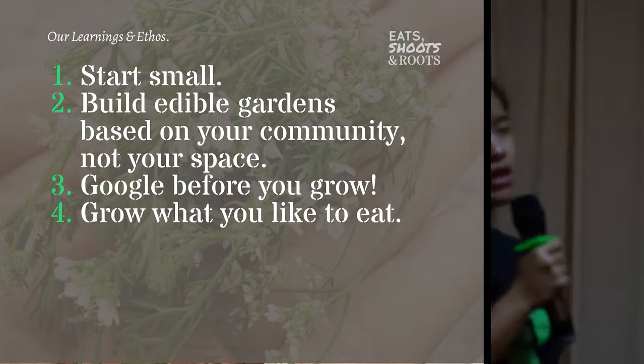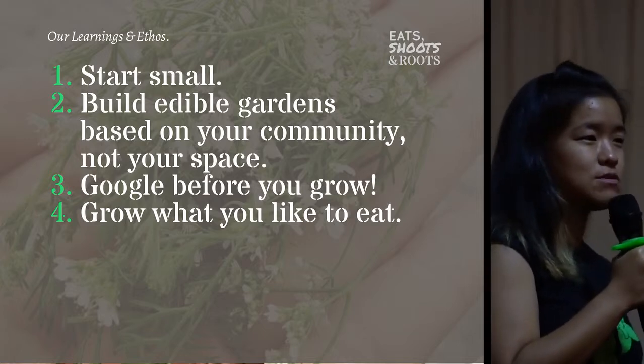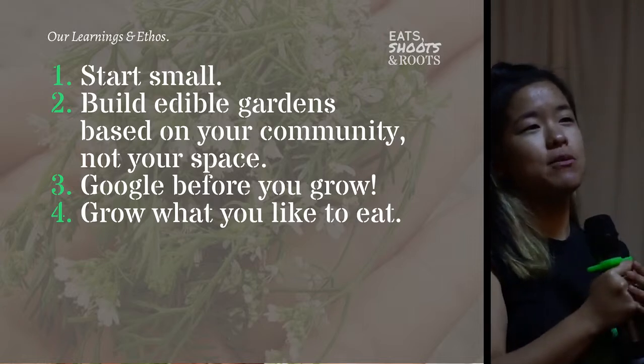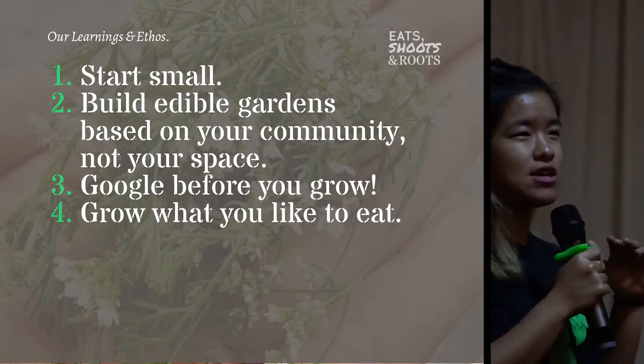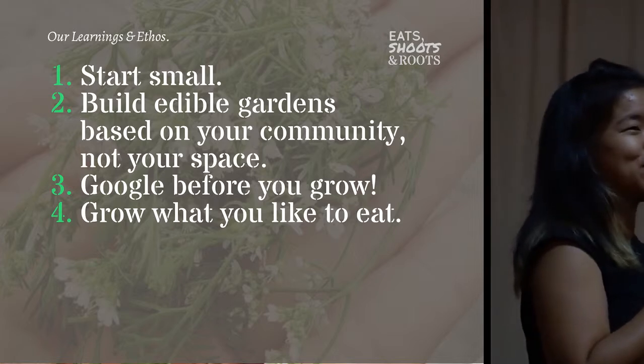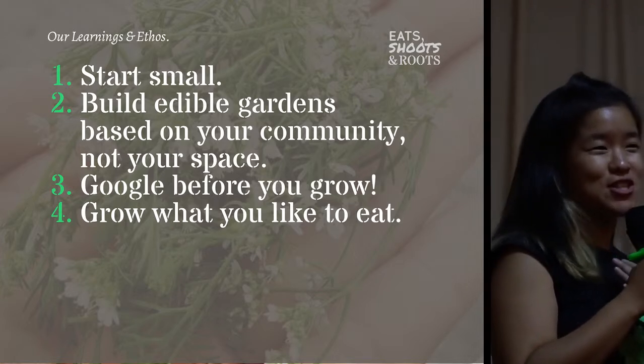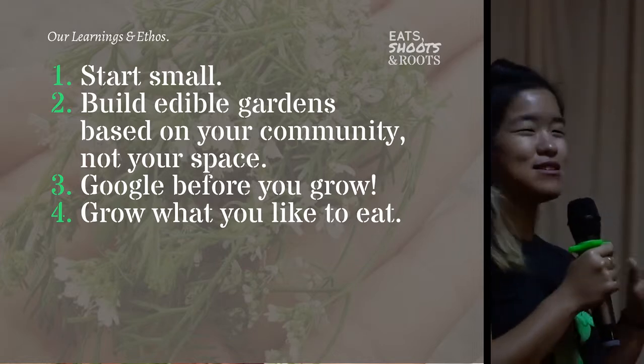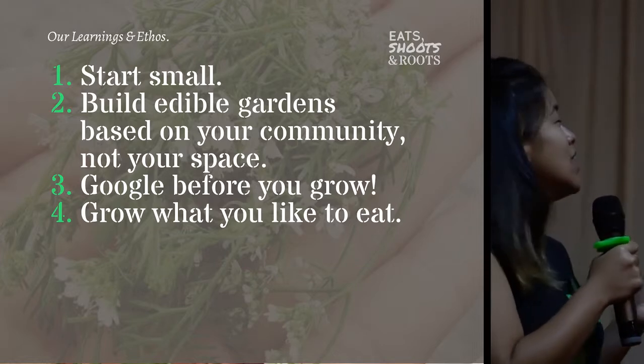Also, build edible gardens based on the community, not the space, because I feel that gardens are very much like pets. They're not things that you grow and then they will live forever. You actually have to feed them, nurture them, give them water daily. That's a misconception that a lot of people have.